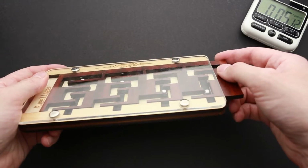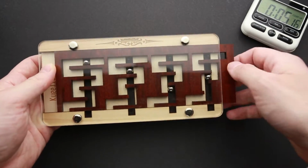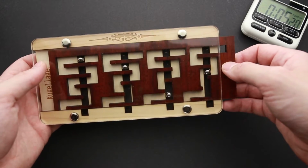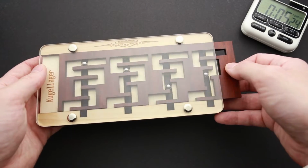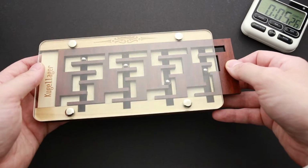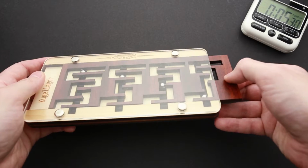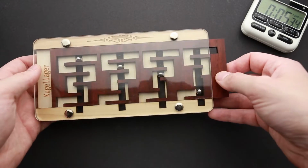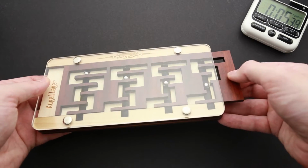That's bad that the balls are not going all the way through the tunnel. They're stuck sometimes and you have to make some unnecessary moves. Let's make it even more complicated. Okay, the second ball goes up, but the first I'm gonna keep there. No, I think that I have to move the first one up as well.